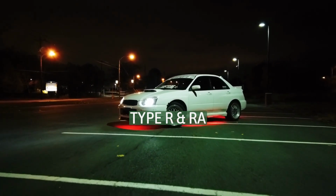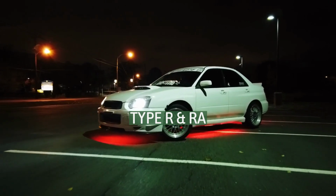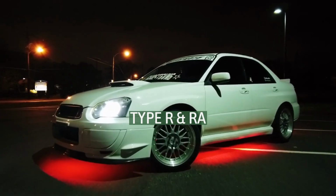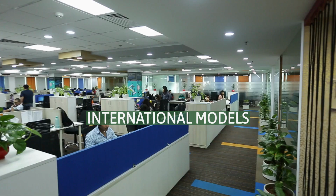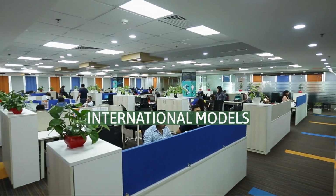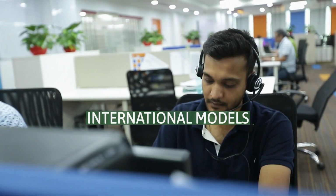The following was printed, in English, on the front cover of the 1989 Japanese Legacy brochure, as Subaru was proud of their new car. Let's now shift our focus to international models.